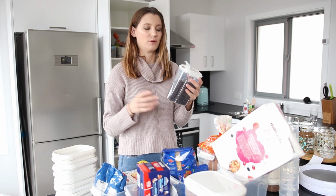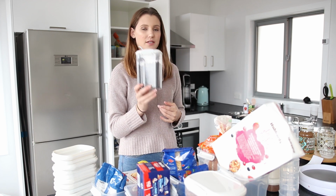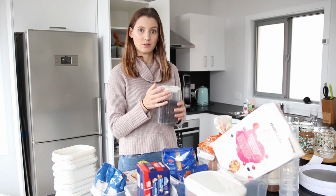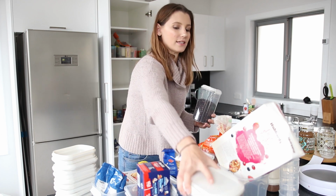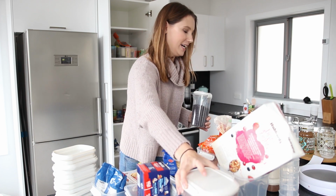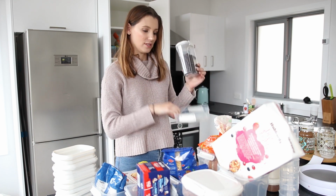If you saw my moving vlog, I bought this and didn't realize it was so tiny. So I just chucked some coffee beans in it, because initially I was gonna put cereal in it. This is some Cocoa Pops, and this is the coffee bean container. But I think I could probably fit those into here.